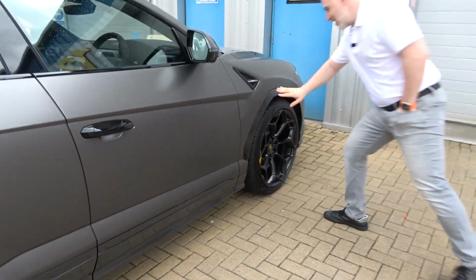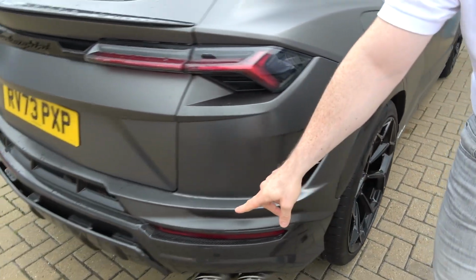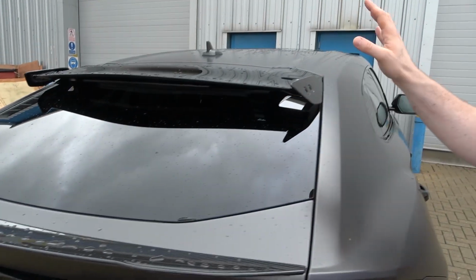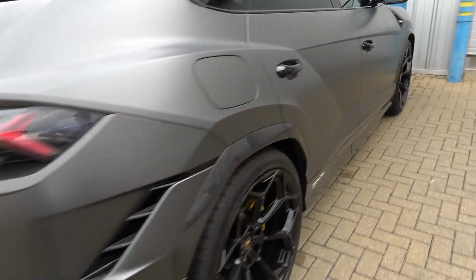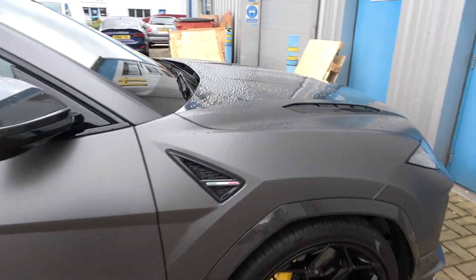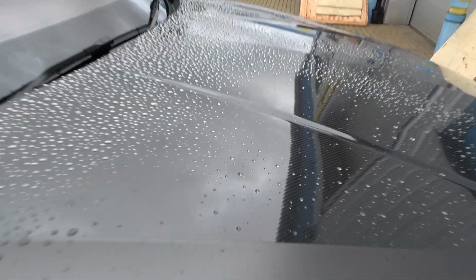That's real carbon. So the arches that come standard are original carbon. Rear diffuser, real carbon. This is real carbon. And that's real carbon too. So basically, side sills, wing mirrors, and the bonnet. Wow, that's impressive stuff, isn't it?